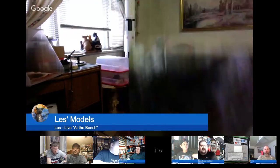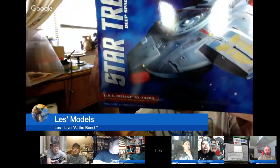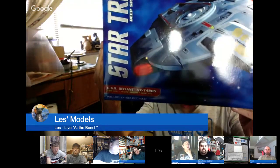It's an Academy kit. Here, let me see if I can get this. That's a 35. Yep, it's one of the early war ones. I've got that, that'll be auctioning off. And we're going to try our luck with a sci-fi kit again. This one's not really available anywhere without the USS Defiant.